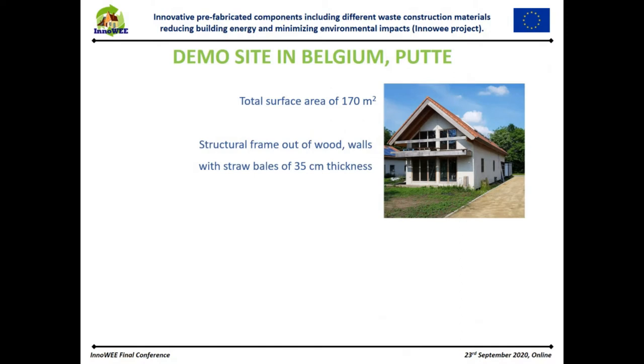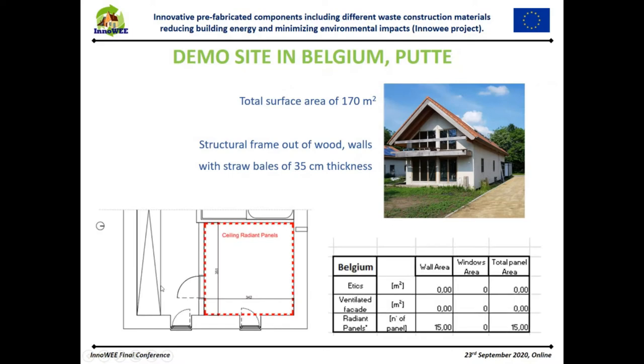The fourth one is a residential house in Putte near Mechelen. It has a surface area of 170 square meters and is a structural frame of wood walls with a straw base of 35 centimeters of thickness. Here we have installed in a room on the first floor the ceiling radiant panel.